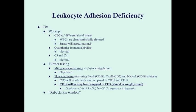Now, if you do mitogen response testing in a patient with leukocyte adhesion deficiency, which we might because we want to see if this is possibly a T cell issue. At this point, let's say we don't know. You can do mitogen response testing to see if you have a normal response of either T cells or B cells to an antigen. And what we're going to use here is phytohemagglutinin. You could also use something called concanavalin A. Both of those are supposed to stimulate the production of T cells.